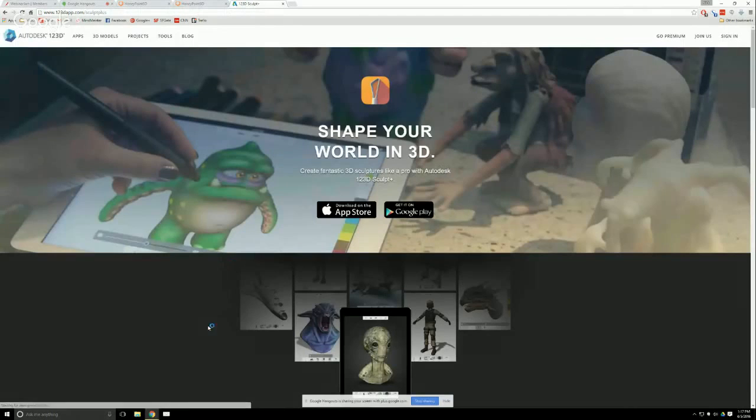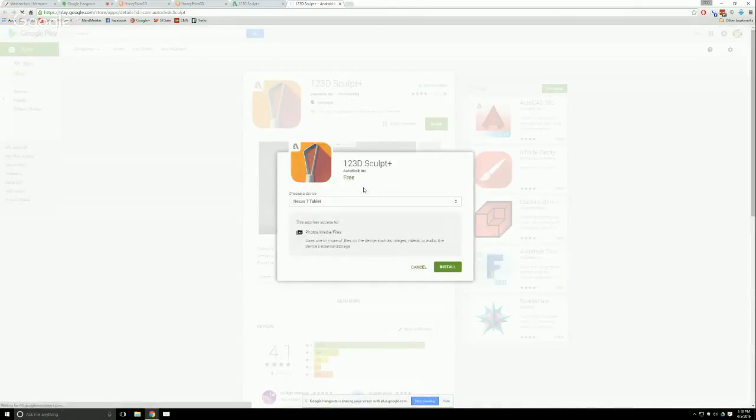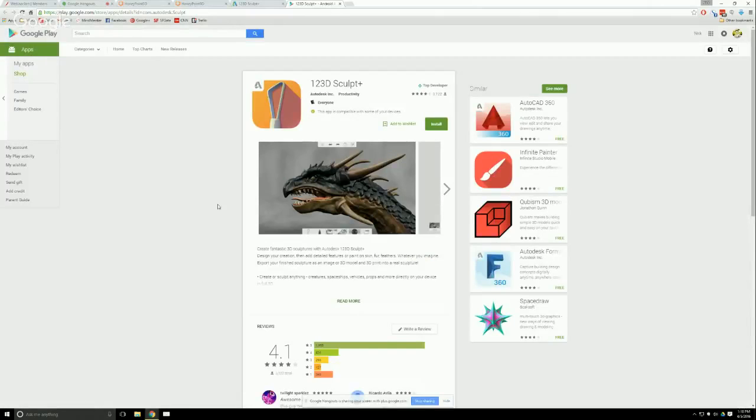This is a free program from Autodesk, and it's only for Apple iOS devices, and for Android. Before you go any further, if you click on the Google Play link, I say, great, I want to install this on my Android machines. And I say, oh, I can't put it on any of my phones. I have some extraneous phones in here. I can only put it on my tablet. So this is only for devices that are classified as tablets for Android. I have no idea about iOS, but that's kind of a limiting thing for Sculpt.